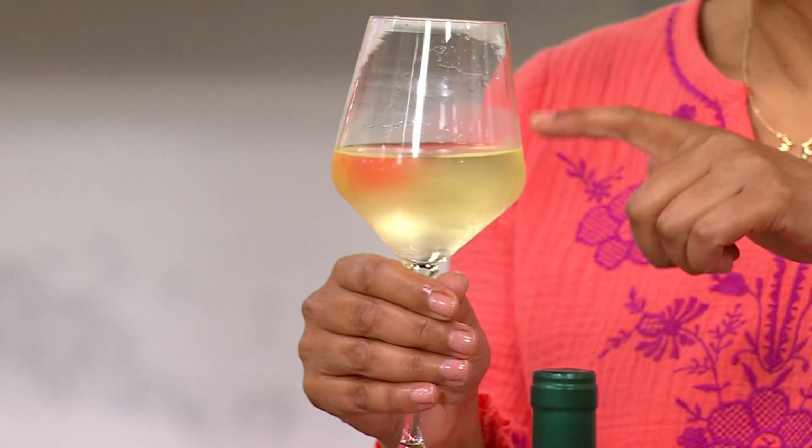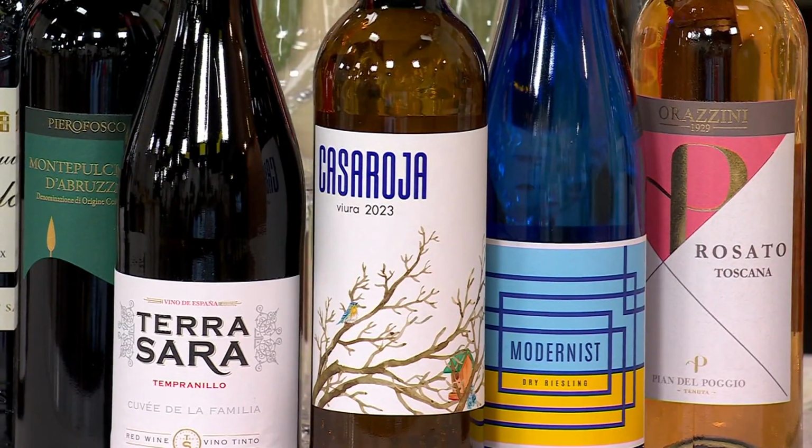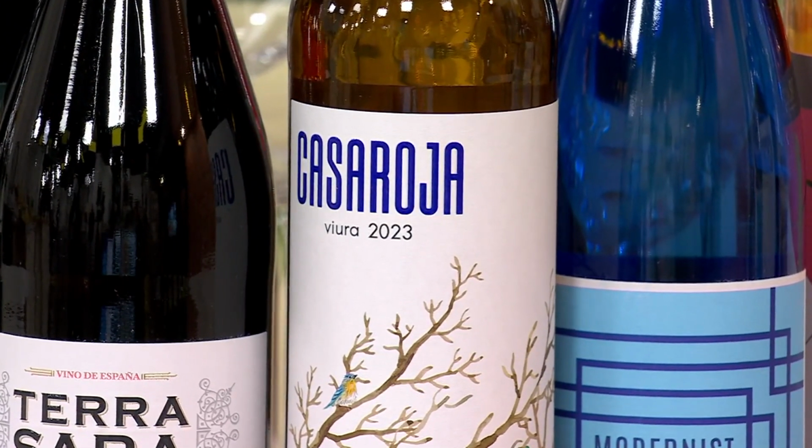And this, love, is this the one? This is the Blanco. Yes, exactly. So this is the Blanco from Spain. We call it Casa Rojo. And it's absolutely beautiful. Think about like your grilled chicken, your grilled fishes. Maybe it's your scallops, or of course the shrimp. Even the shrimp cakes we just had from Egg Harbor. It will be lovely with that.